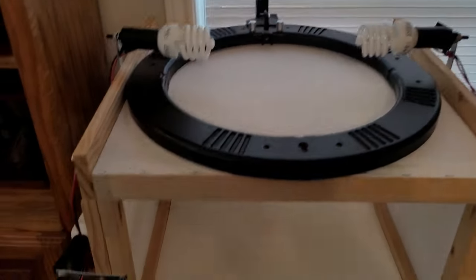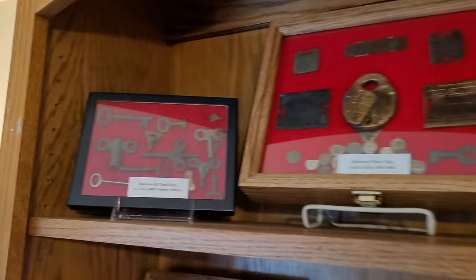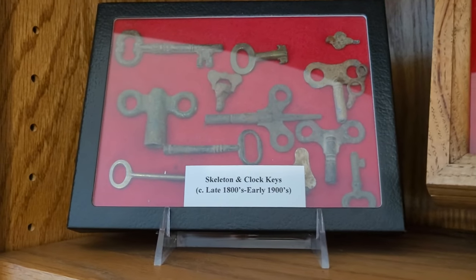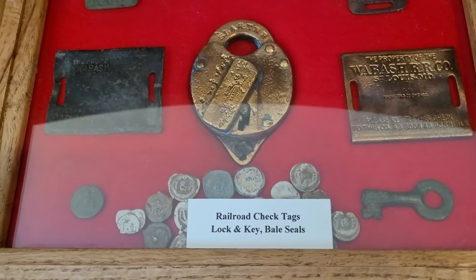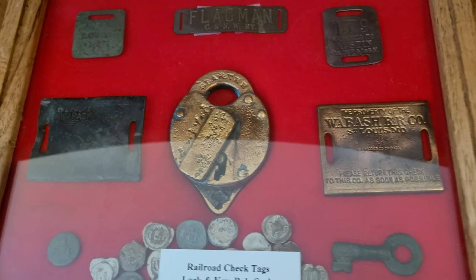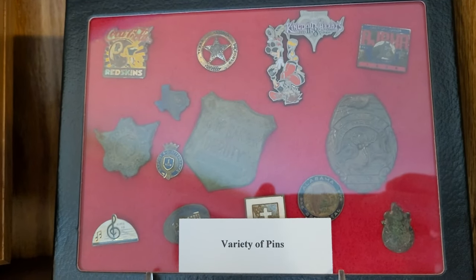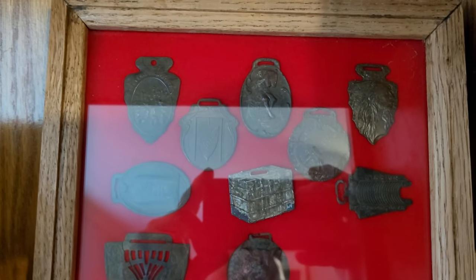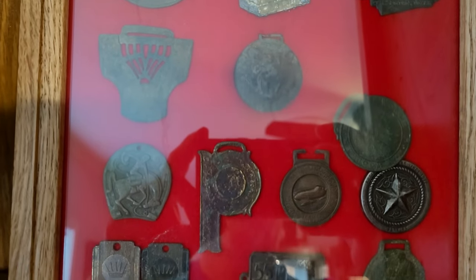I made that myself. As we move on over, there's my little thing my son made me with his laser engraver. I love different skeleton and clock keys from early on. I've got some railroad memorabilia. Some of these check tags. I love collecting those. I have a variety of pens. And so I just start making displays when I get a lot of the same thing. This is one of my favorite things to dig, these old watch fobs from the late 1800s, early 1900s.